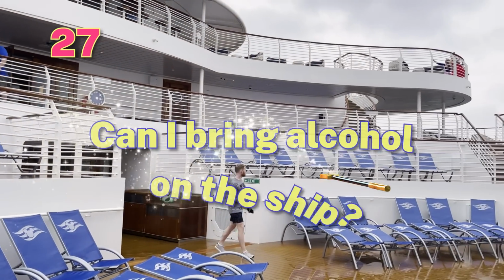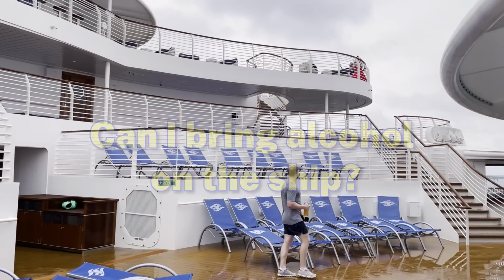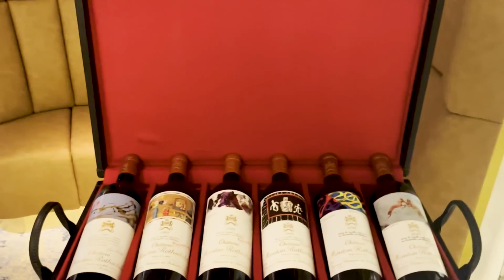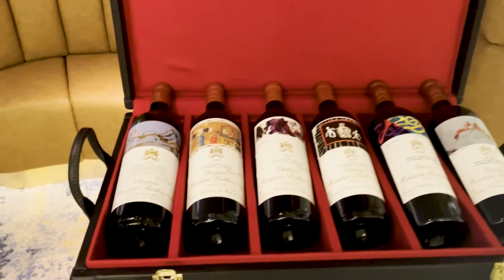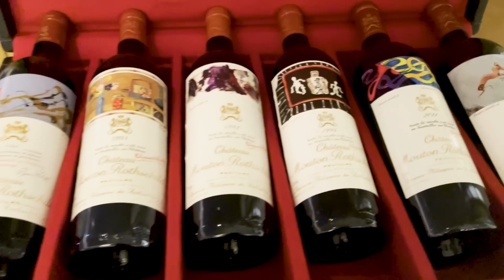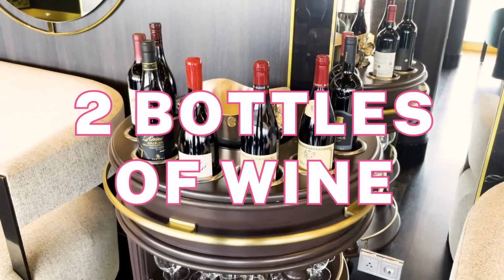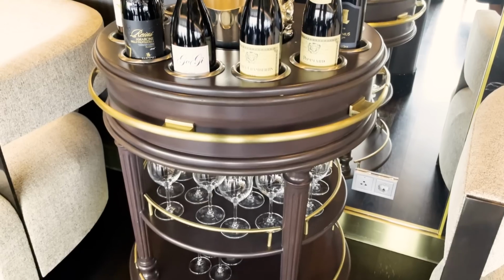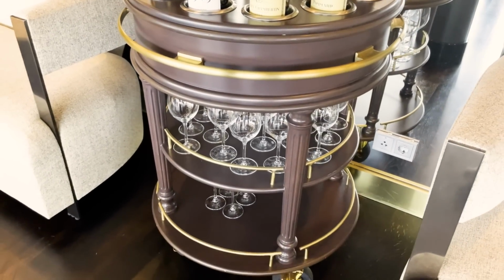Disney actually has one of the most generous alcohol policies at sea, and that's probably because they don't have any kind of all-you-can-drink package. But you do need to know that there are very specific rules, or those bottles might end up in ship storage. Here's exactly what each adult can bring: 2 bottles of wine or 2 bottles of champagne, 6 beers, and you can bring this at both the embarkation point and each port you visit.